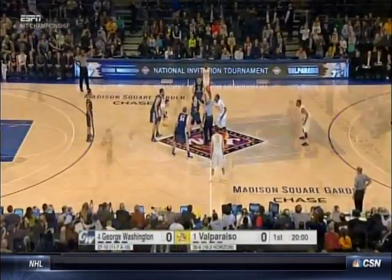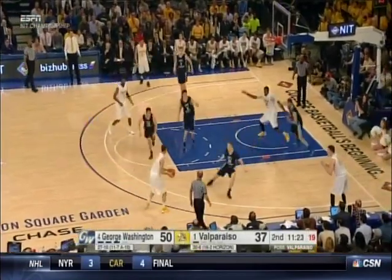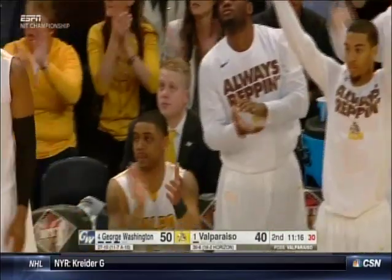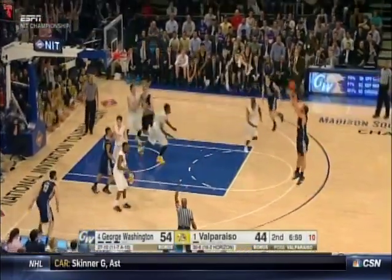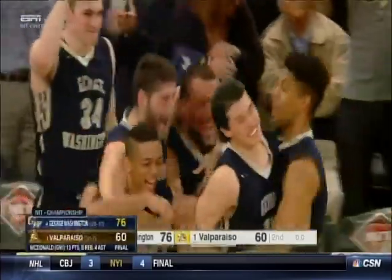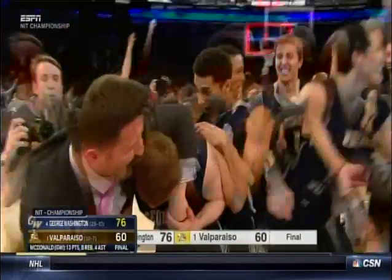George Washington and Valpo. Here we go. Second half, Crusaders trying to climb their way back down 50-37. Shane Hammock, good from long distance, and it makes it a 10-point game. Later in the half, Colonials will extend their lead. Kevin Larson from behind the line. It falls, and Valpo will have to settle for NIT runner-up. Luke, I hope you're not taking this one too hard. 76-60 was the final. Give Luke a hug.